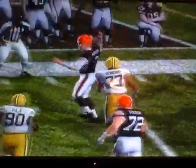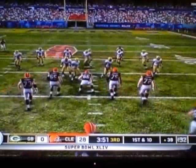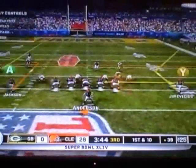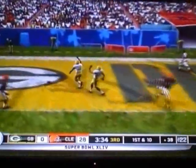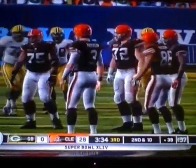He scrambles away. Gets the pass away. Stiff arms. And he's brought down. Jackson has now caught 80 passes on the season. First down now and 10 to go. Ball on the 39-yard line. He's scrambling. Throws it deep to the end zone. Drops the short pick. Second down for the offense after that incomplete pass. So they'll face a second and 10.